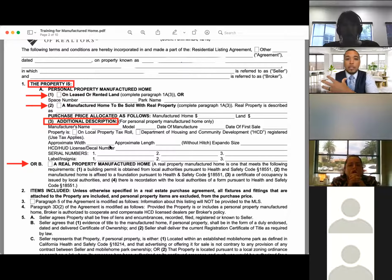There's some data that you need to collect on this manufactured home. We're under additional description now. There's a manufacturer's name, a model number, the date of manufacture and the first sale date. All of that information, you're going to be like, where do I find that? Your seller. They should have that information for you, and you can put that information in here. The property is on local property tax roll or the Department of Housing.